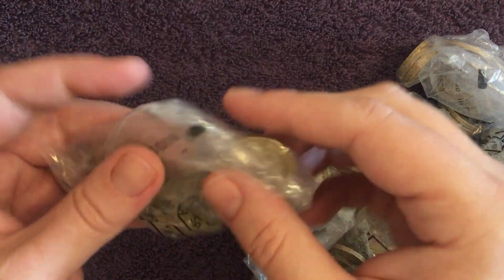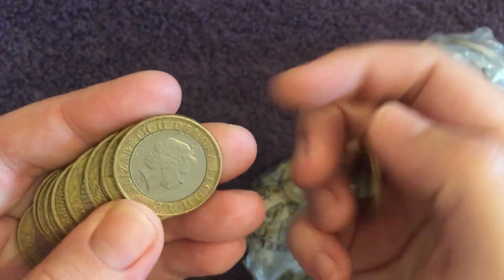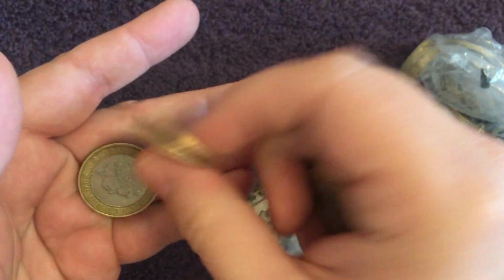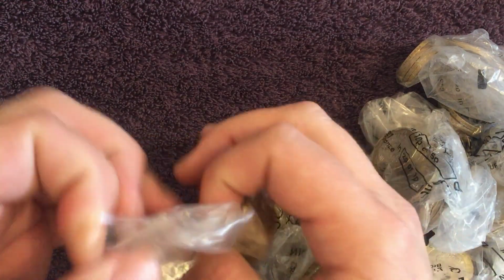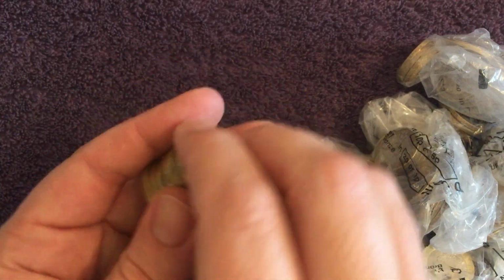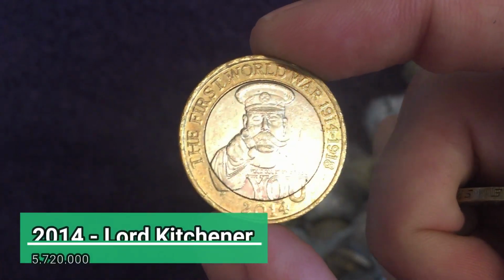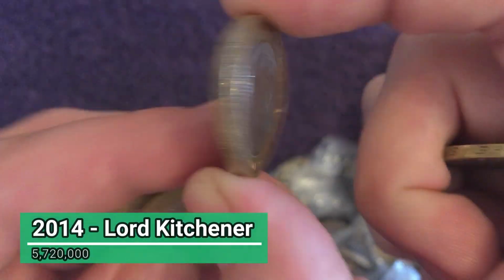Right, let's get into today's bag and see what we can find ourselves. Of course, we're just looking for any of those cool picture coins, but the rare ones are what we're really looking for, and ultimately that Commonwealth Games England. Nothing in the first bag, that's not a good sign, is it? I see something though coming up. There we go, Lord Kitchener from 2014, the outbreak of the First World War.